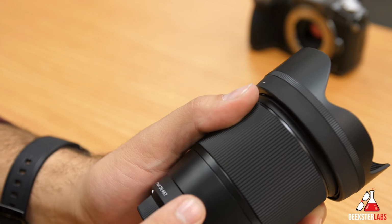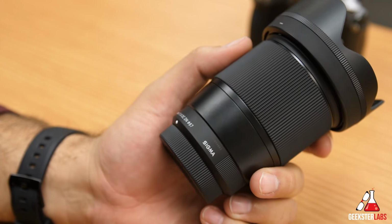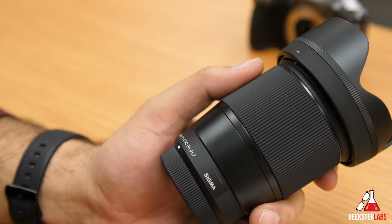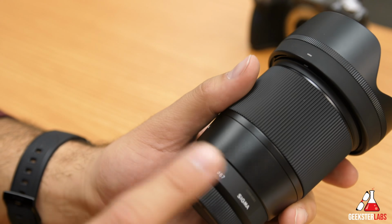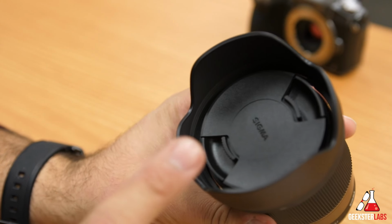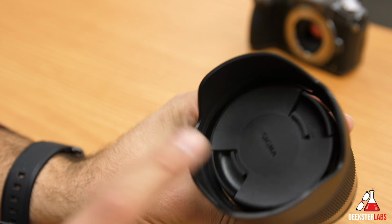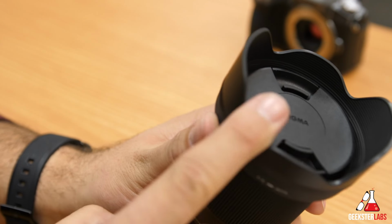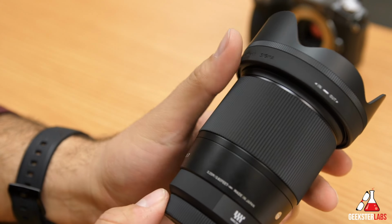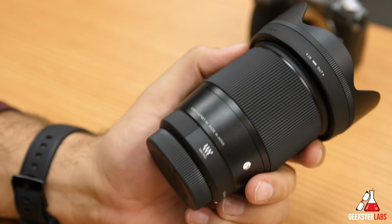This one's weather sealed. It weighs less than a pound, about 14 ounces, not that heavy. It's not that large as you can see. It was on my G7 right there. It does a really good job of minimizing lens flares and ghosting as well, because it has that super multi-layer coating that the Sigma lenses have. It feels very solid and well-built, and it does come with the lens hood, with a little bayonet mount here. And I've really been enjoying using this lens.